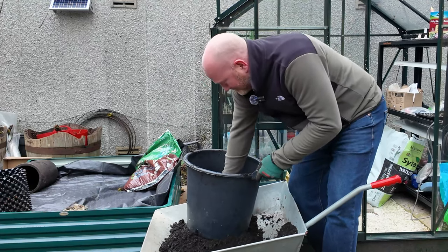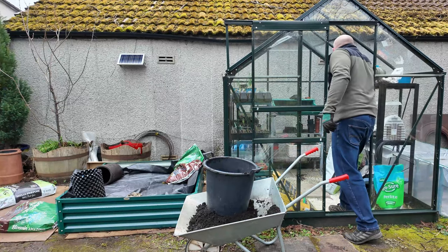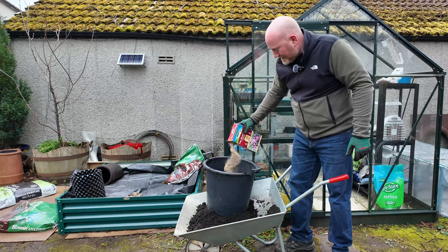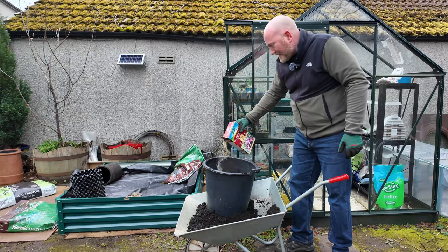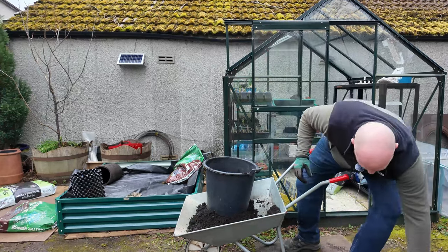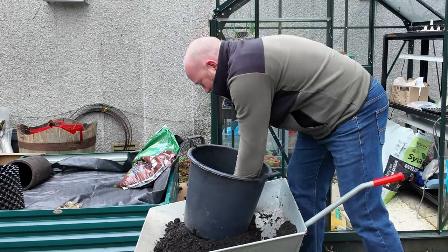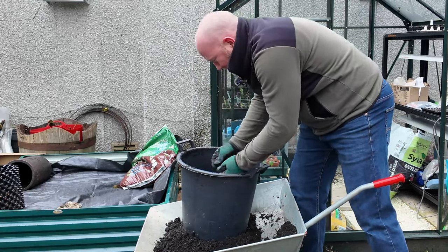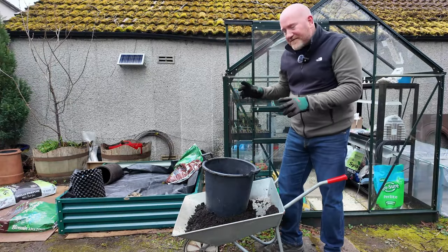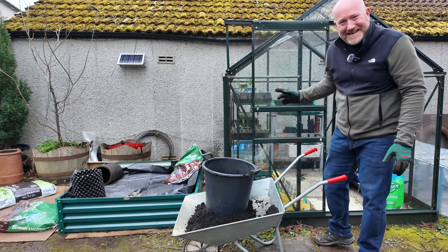And this is the very bottom. So obviously the reason I'm putting all the feed in the bottom is that's where the roots from the potatoes are gonna go. And I'm just gonna put in, again, half a handful to 3/4 of a handful-ish of the fish blood and bone. I'll get it mixed in. Now, normally in the buckets, I would probably just do 3 seed potatoes. I find that's just about right. But I've got 8 seed potatoes.